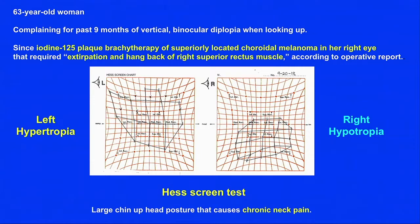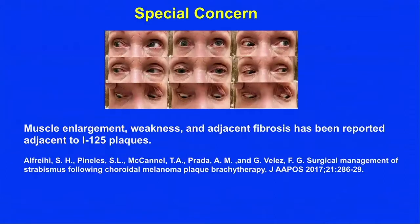It shows a marked right hypotropia, a secondary deviation with a marked over-elevation of the left eye in upward gaze, and improved vertical binocular misalignment when she looked down. So we have to consider what sort of implications this brachytherapy might have for our strabismus repair operation.